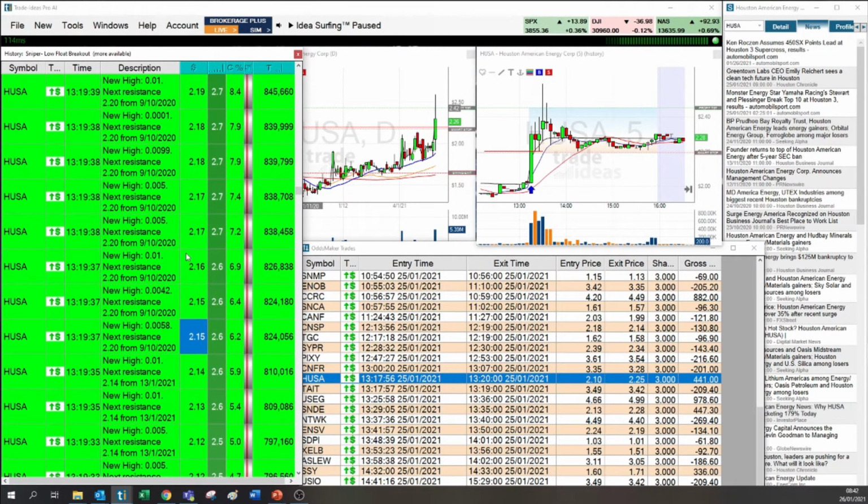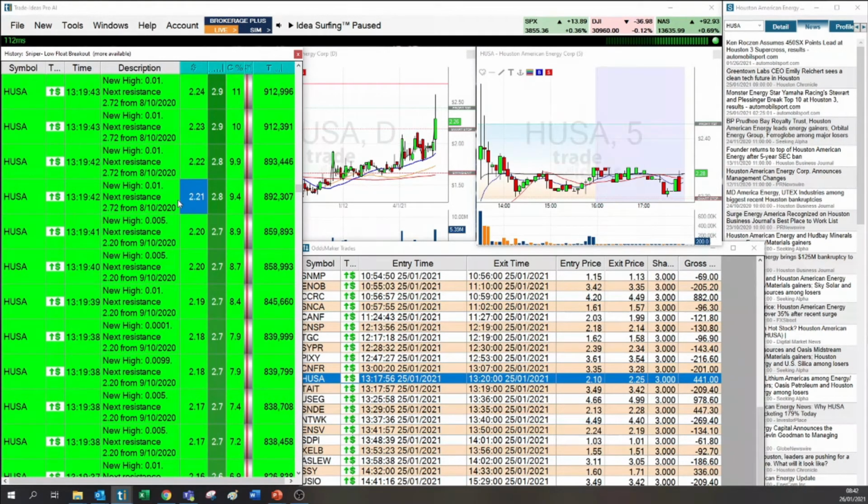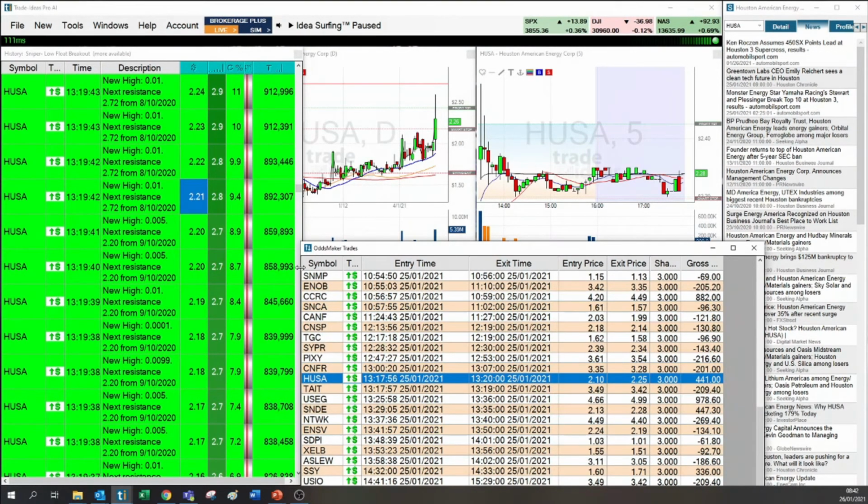And the confirmation to stay in the trade is that when it broke the 220, it gave you immediately a room to go to the next resistance at 2.72. So that's a perfect trade in 3 minutes. Perfect. Let's take one more or two more.